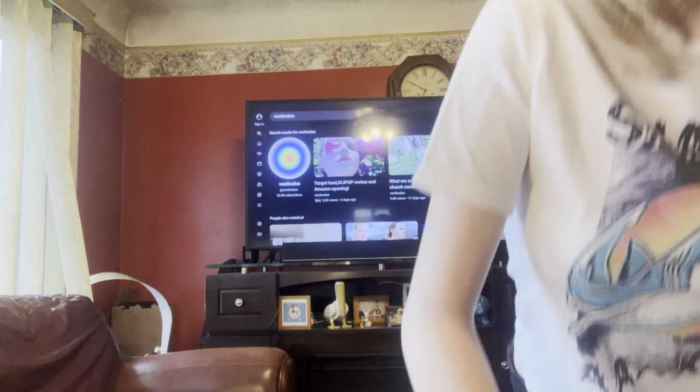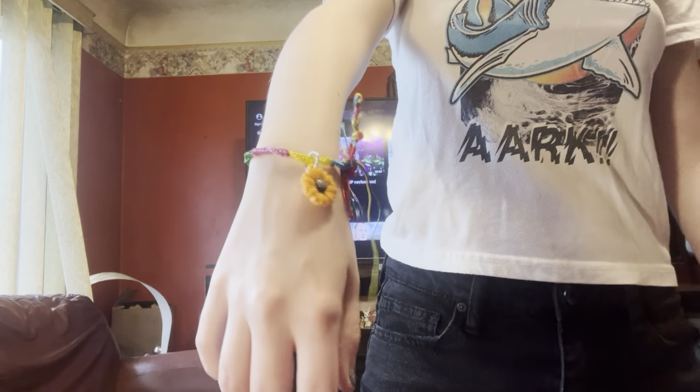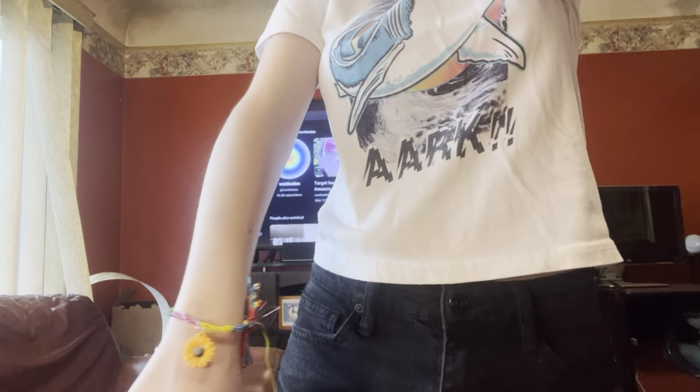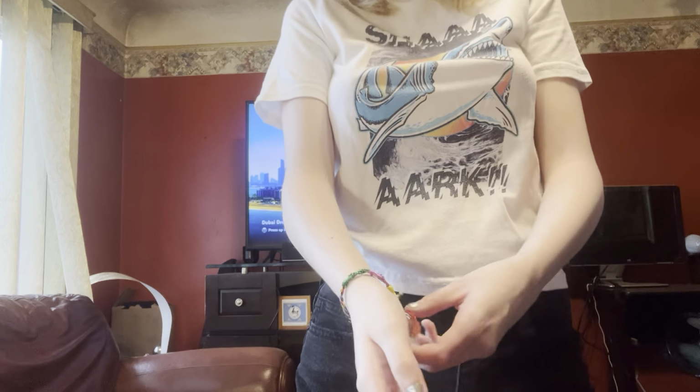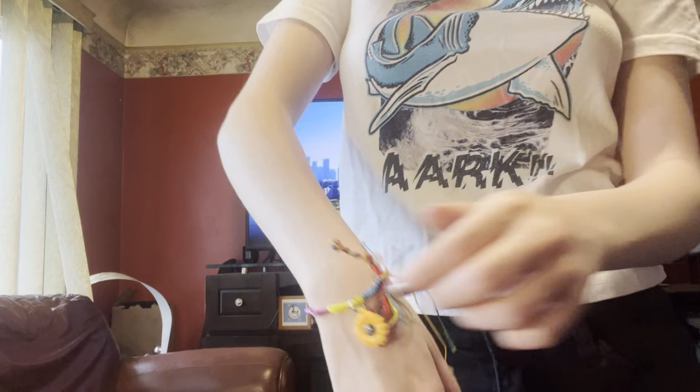So yeah, you just do it like this, you just tie it, then look at how thick this is, and then you can just untie it, and then you see, this is me from far away, and then look, this is me waving hi, this is me waving bye. And yeah, you can use this charm for other things.